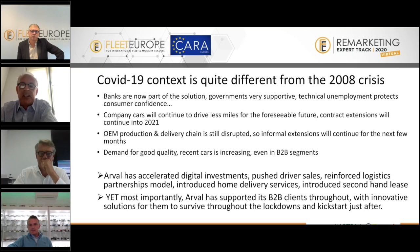We saw much fewer bankruptcies than we were expecting early on, and this is mainly, of course, thanks to the immediate interventions of governments. And consumer confidence, let's be honest, is quite important in this space, in the remarketing space. Consumer confidence determines price levels, determines demand levels, of course. So far, so good, I would say. Will that stay forever? That is, of course, a debate for later on, but so far, so good in that respect.